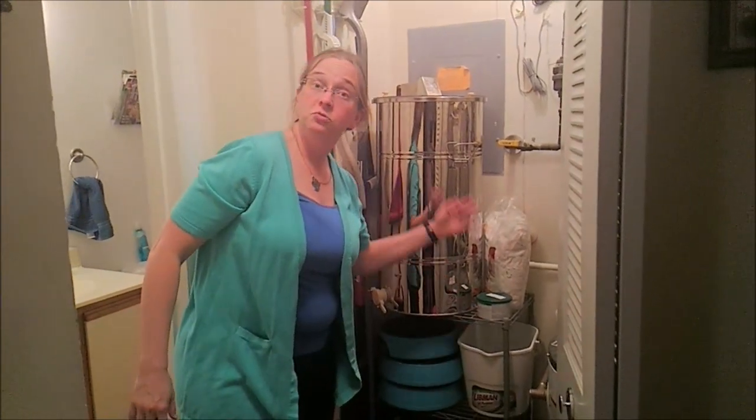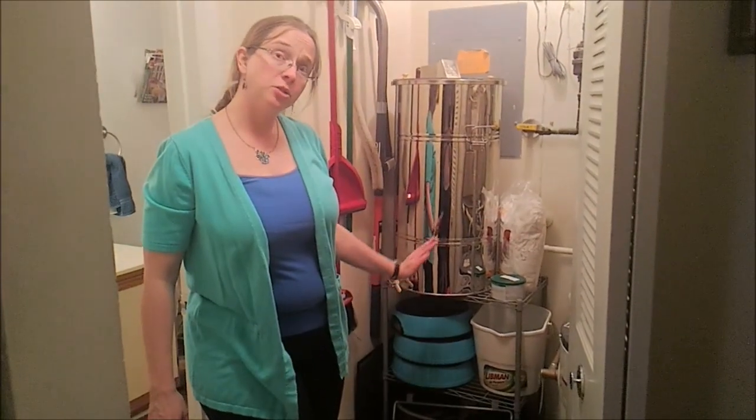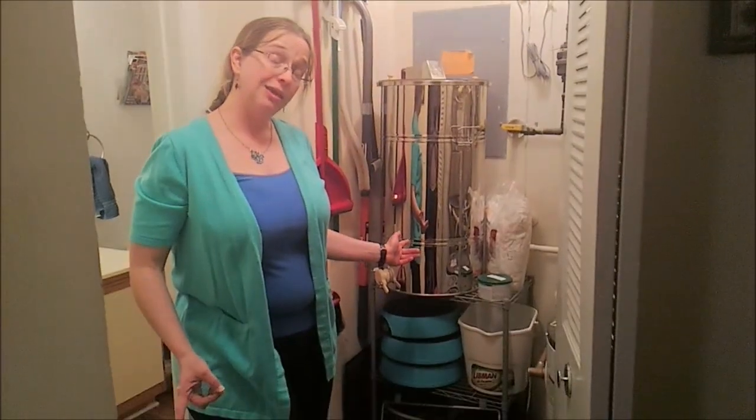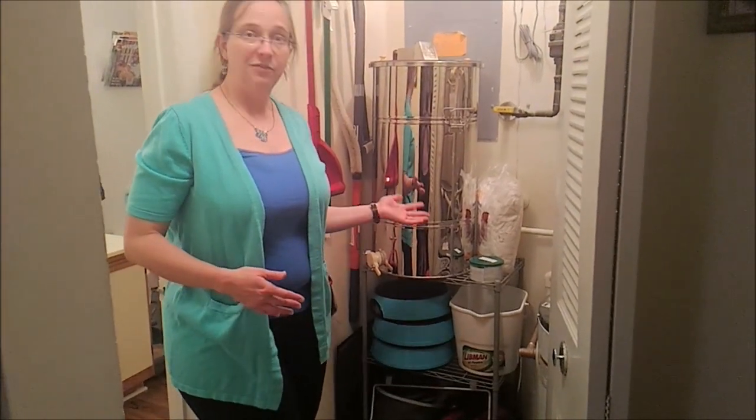That's everything that I wanted to talk about here. I did find the shelf, so that was good. That helps everything be organized. Things are arranged, one, so that they fit, and two, so that the things that I use more often are more accessible. But everything in here fits. The vacuum normally fits in here. It's currently out being used.